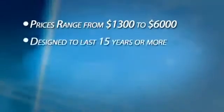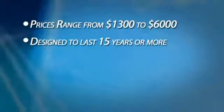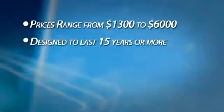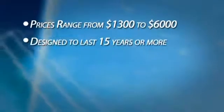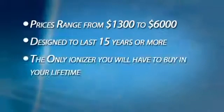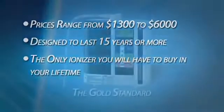The SD501 is designed to last for 15+ years with proper care and maintenance, and to be repaired if the time comes that a component wears out. These are not throwaway machines. Our president, Mr. Oshiro, wants this to be the only ionizer you have to buy in your lifetime.